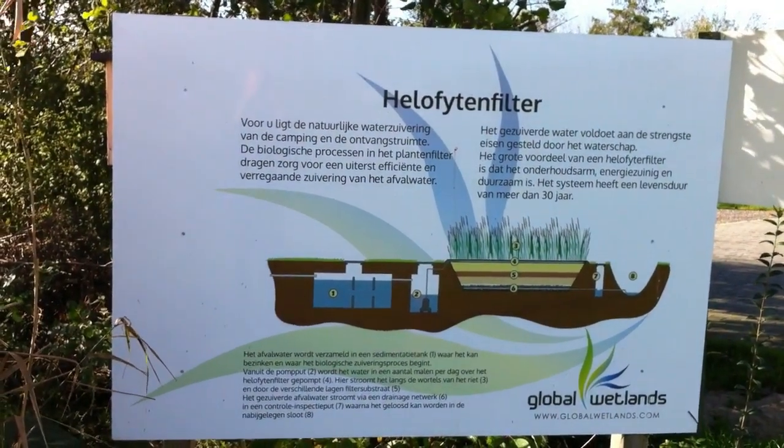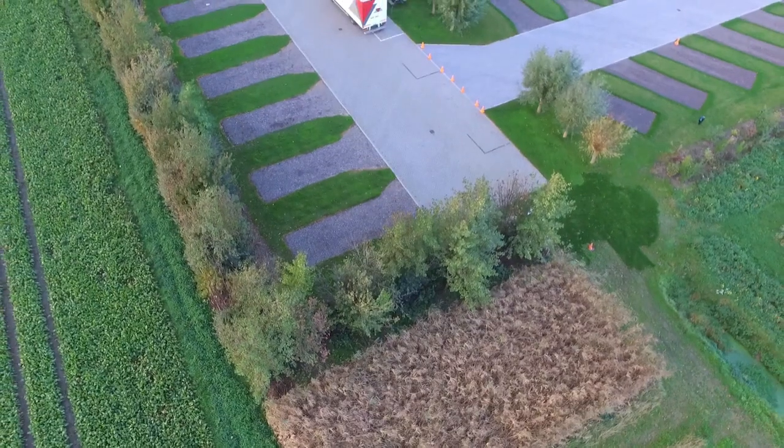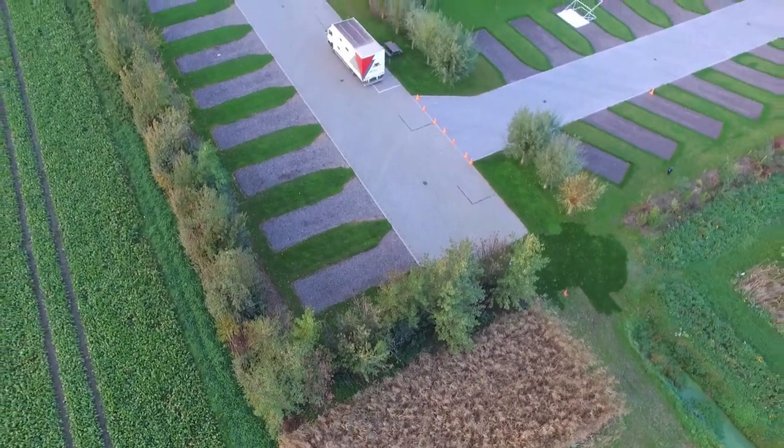Here you see the filter. And of course, bird's eye view.